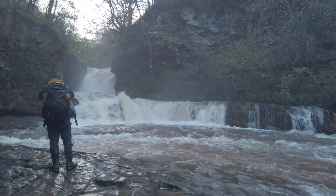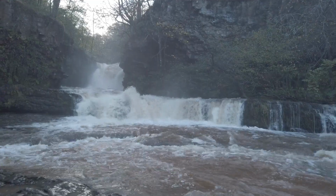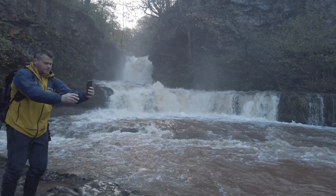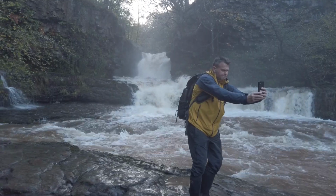So we are up at the base of this double waterfall. As you can see, the water is just thundering down here. So certainly been a balance of different exposure speeds.